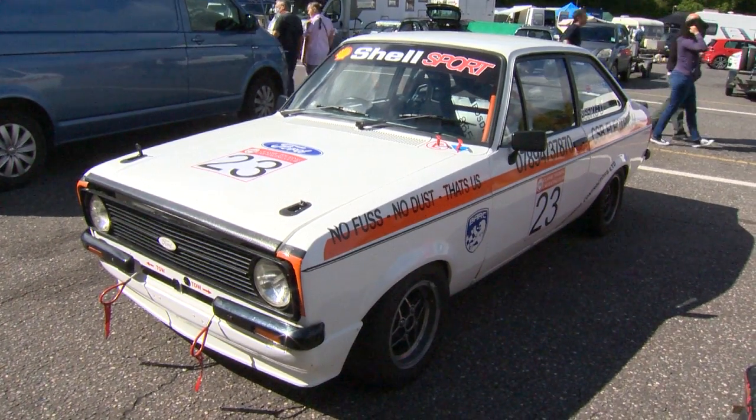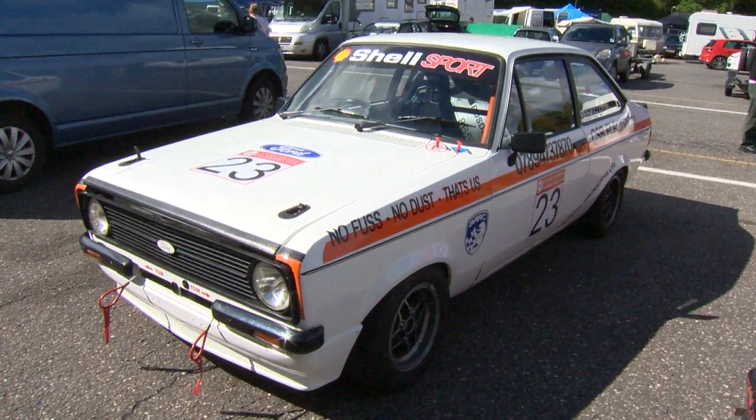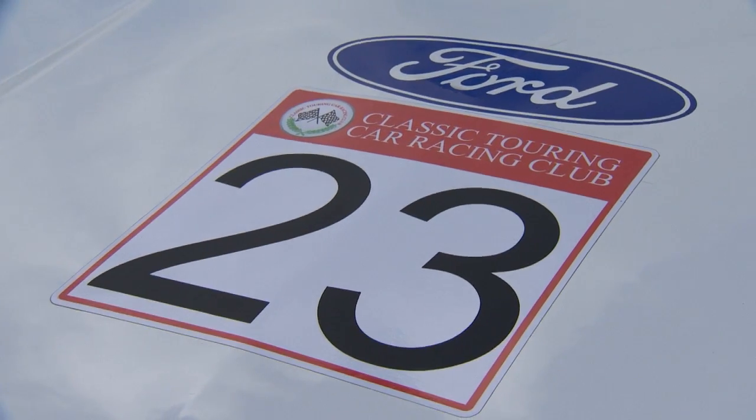At the opposite end of the experience spectrum is newcomer Bradley Bosdet. It's a 1600 Crossflow Mark II Escort. Built myself in the garage, and first season racing. Broke 2 engines so far, so like I say, just to finish the race will be an achievement.